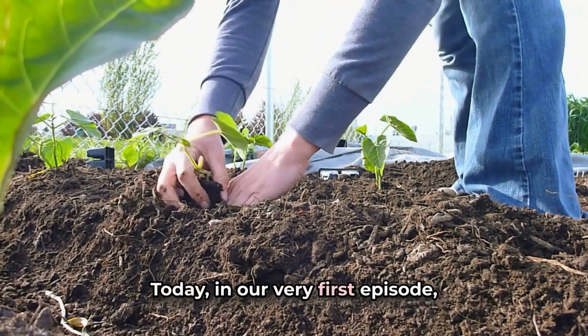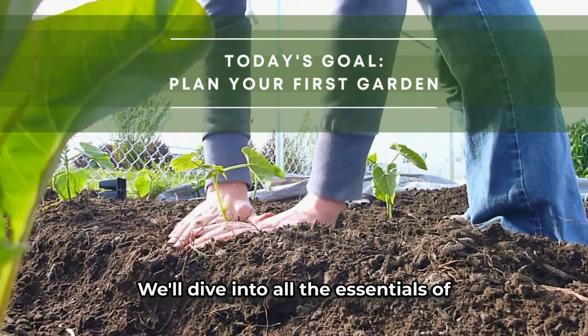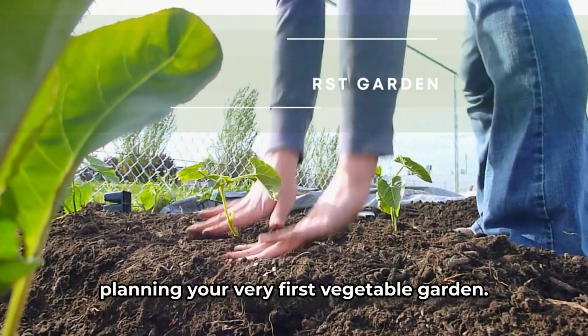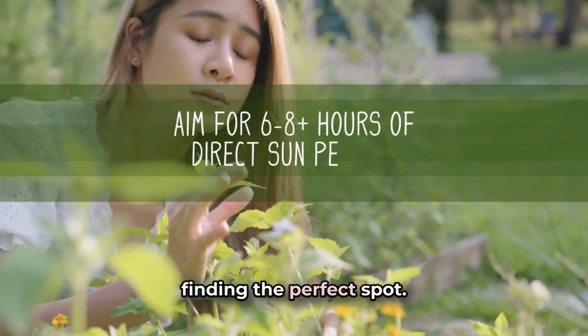Today, in our very first episode, we're laying the groundwork, literally. We'll dive into all the essentials of planning your very first vegetable garden. First things first, finding the perfect spot.